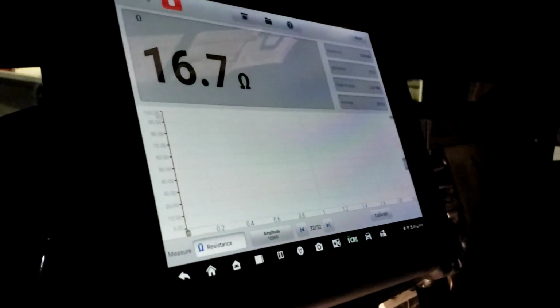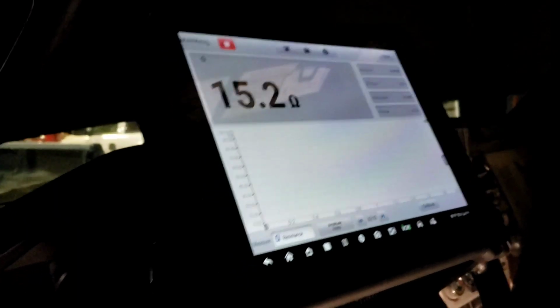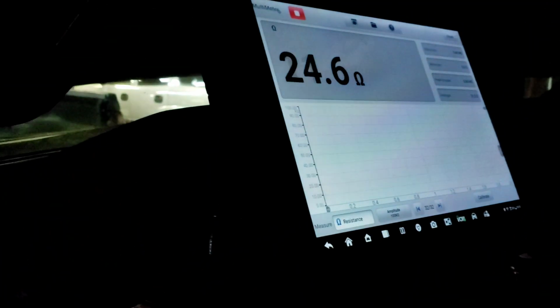Trying to catch this on film for you guys. I reach my hand way up under the dash and move a wire in a certain way, and I hold it with my fingers. This thing stays at 60 ohms until I let go of it. Let me try it again. I'm going way up under here. I have to pause it.